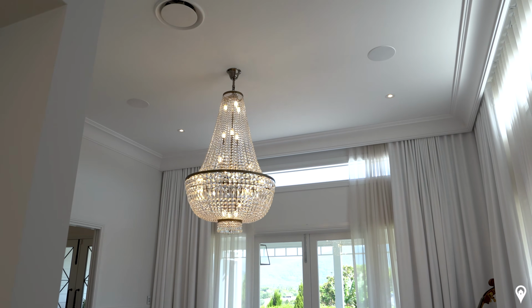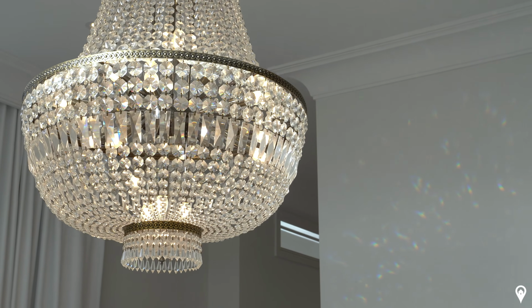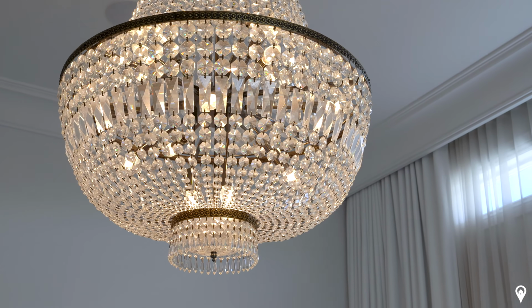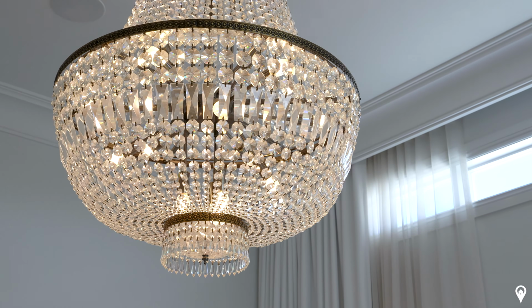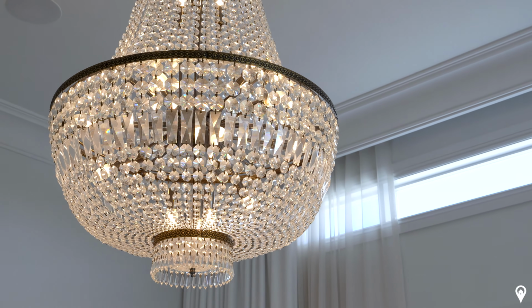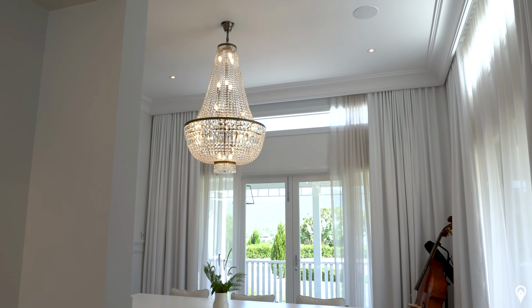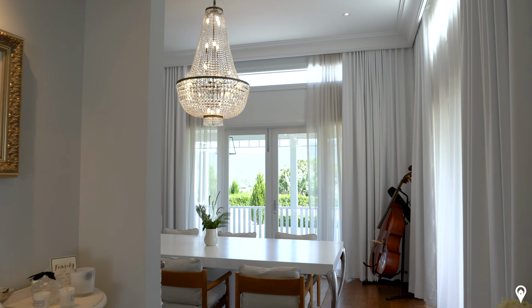Look at this grand chandelier. The way that it just captures the light and twinkles is ever so gorgeous. And a little birdie has told me that royalty has actually stayed here. And if this chandelier isn't fit for royalty, I really don't know what is. Directly underneath is your 6-seater dining table.